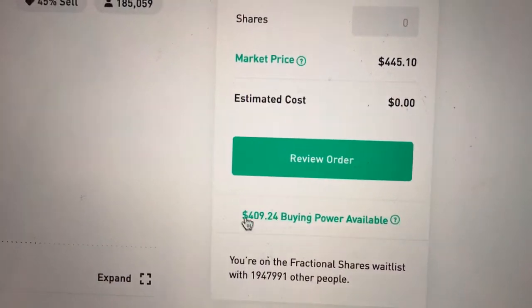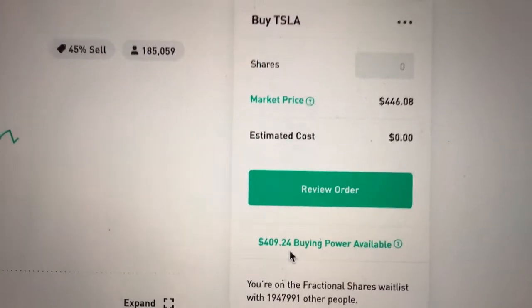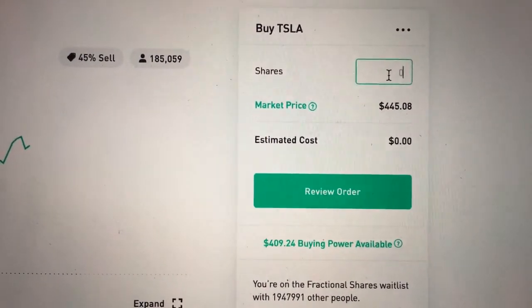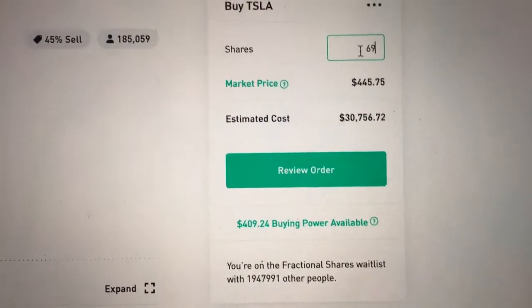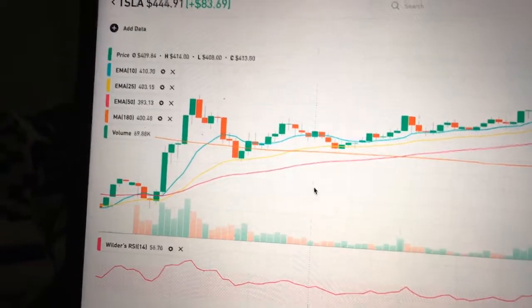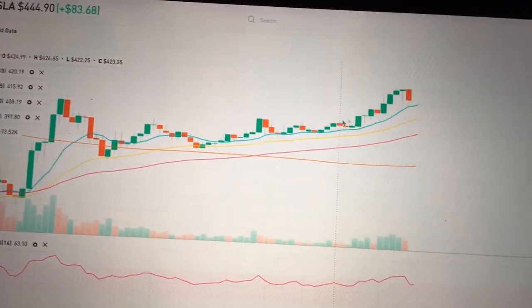I don't have enough money in my account. I haven't fully funded this account, even though I will get more interest in this account than I will in my bank account. But I can purchase how many shares? Let's say I want to purchase 69 shares. Well, that's going to cost me $30,000, and I do not have $30,000 in this account. So we can click on expand, we can see a more detailed graph that I have set up here. I have some indicators and lines here and such.